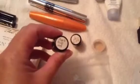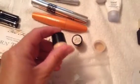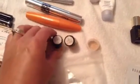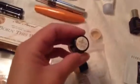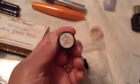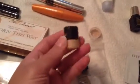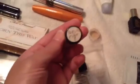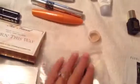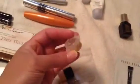The Makeup Forever 115. This was always too light for me, and the Makeup Forever foundation just doesn't do it for me. NARS, this was the Sheer Glow. I've had this for a long time. Anyway, I liked it, but I'm not going to buy it. And this was just some other foundation sample.